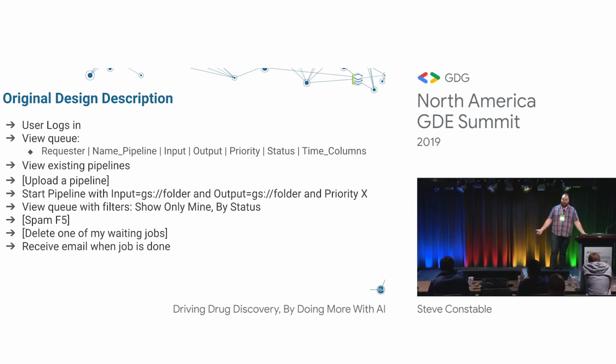Delete and queue jobs that you're no longer interested in, and finally get an email when the job is done.